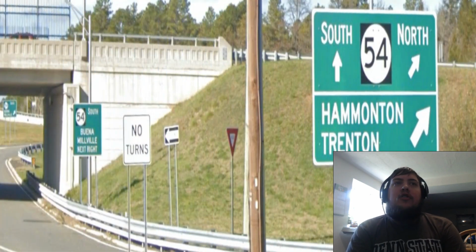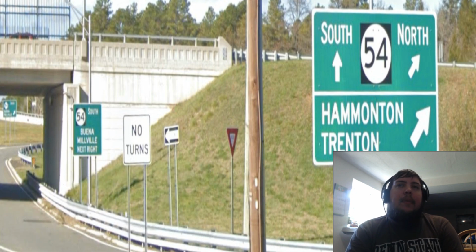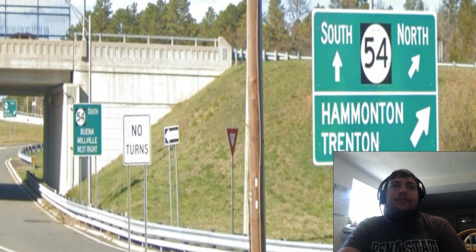And then we meet New Jersey Route 54 again, and it has the same control cities as before. And you know what? I think these all make sense. I mean, these are all places in New Jersey, and you know, Trenton is pretty big. I'm not really sure if New Jersey Route 54 should be signed southbound for anything other than Buena and Meadville, but you know what? It's just a little state road. I'm sure these are fine. I'm not really going to look too deeply into it.